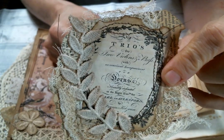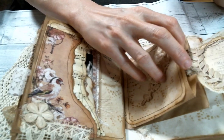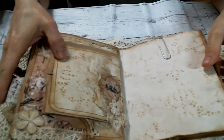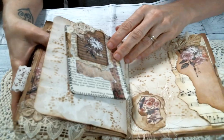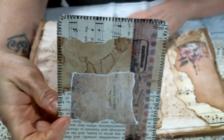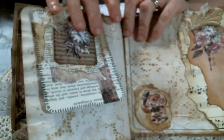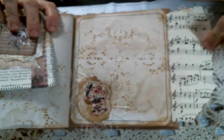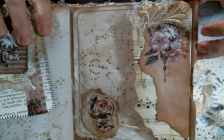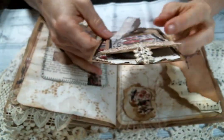And then, oh, look at this. A little snippet piece. It's super cute. All right, let's get that back in there. More little snippet collages. And then here is another clip with another beautifully collaged tag. Really just beautiful. And then here is another flip out. Gorgeous, gorgeous.